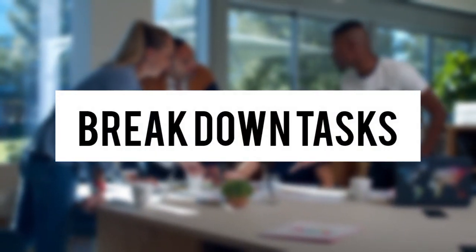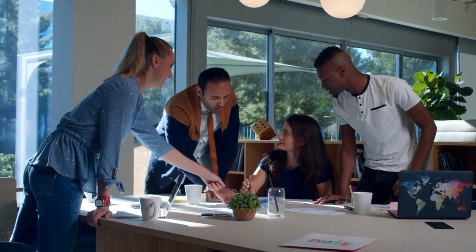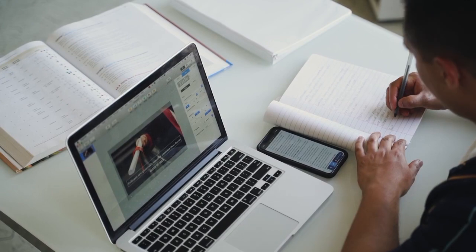Break down tasks. Large projects or assignments can be overwhelming. Break them down into smaller, manageable tasks and set deadlines for each task. This approach helps you stay organized and motivated while making progress.